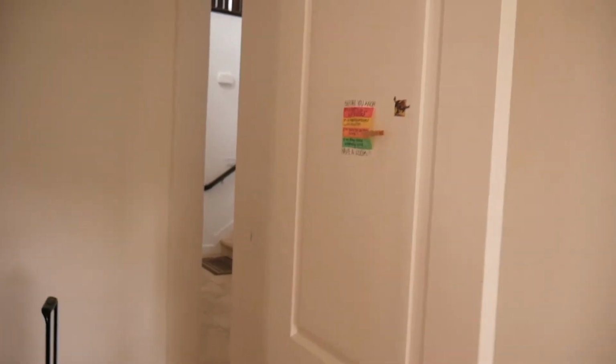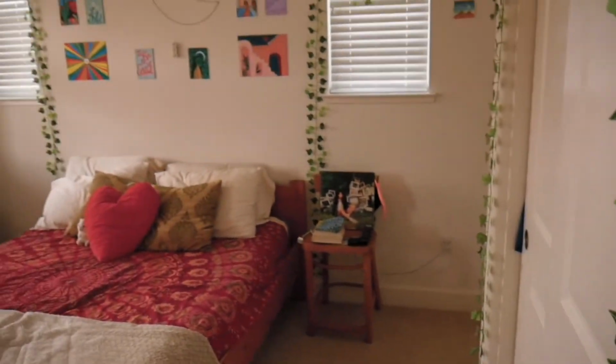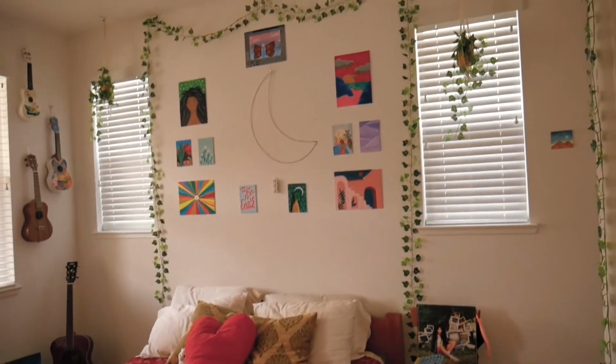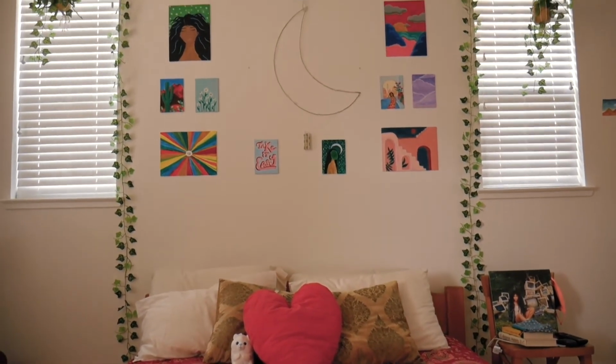I could do a little room tour now. Here we have my doorway with my little sign that no one listens to, of whether I'm in a meeting or not, and then a sticker that I don't really know why it's here, and I'm pretty sure my brother put it here, but there's that. Then when you walk in, you can see it looks so different and I'm in love with it. And I think it looks so freaking good.